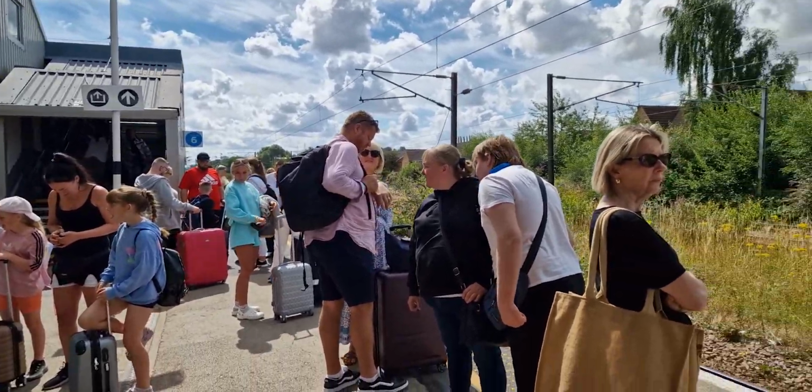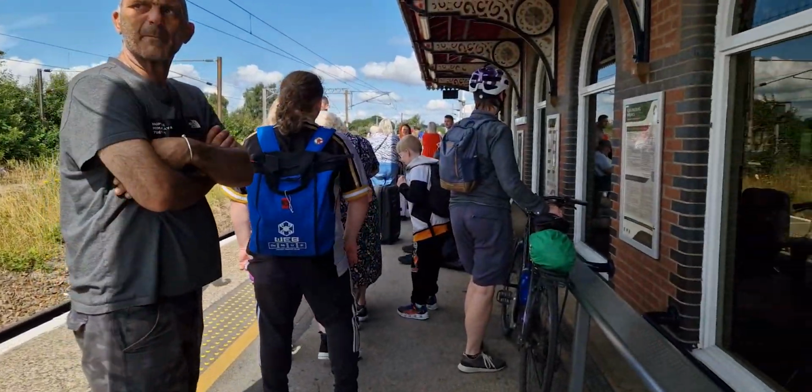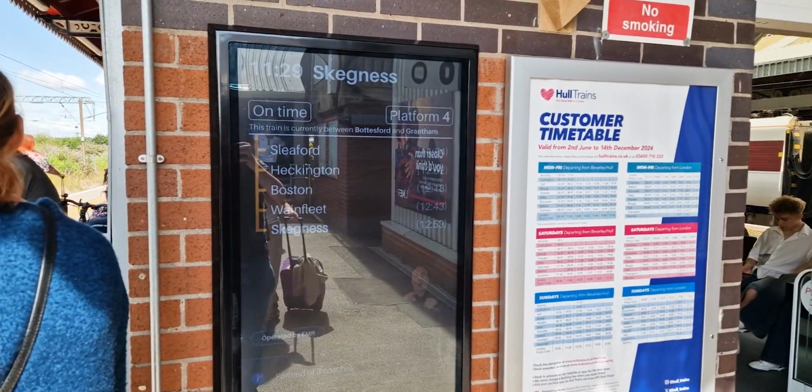Hi everyone, Reece's Trains, and today you find me at a very busy Grantham station here in the Midlands, and today we're going to go for a little ride down the line through to Skegness, and we're going to get off at two stations. So we're going to have a look at Boston and then we're going to continue to Skegness. So the train we're going to be getting is the 1129 East Midlands Railway, which is formed of 3 carriages. However, the train is expected to be very, very busy.